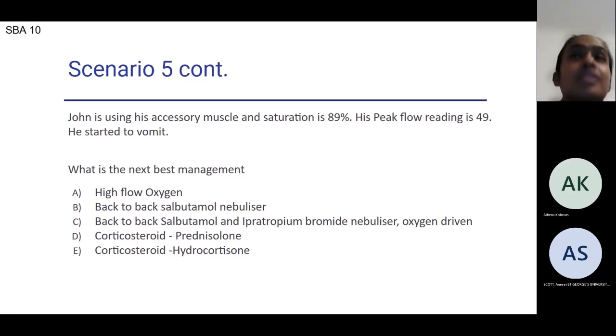What back-to-back means, just because I didn't really know at the beginning, is that you give a dose of salbutamol, followed directly by ipratropium bromide, again salbutamol, ipratropium bromide, and salbutamol. So you give 3 doses of salbutamol nebulizer, in between you give ipratropium bromide, and this nebulizer is oxygen driven rather than air driven.